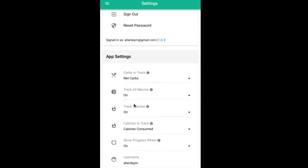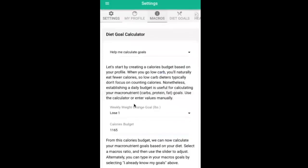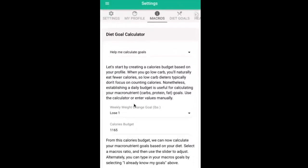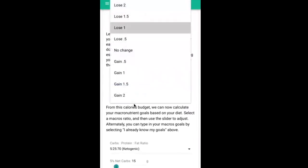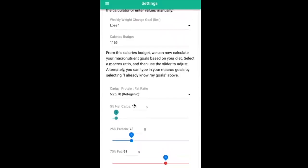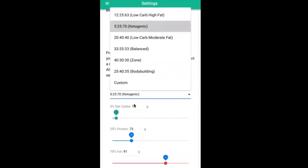But I'm going to show you real quick in the settings. It's going to ask you some things to track and you can go through there. But if you go to macros and then help me calculate my goals, it's going to ask you how many pounds you want to lose in a week. I keep mine at 1 because otherwise that calorie budget drops really, really low, and I just don't do well with that low of a calorie count. Then right underneath that little blurb, it allows you to change what kind of diet, what kind of macro breakdown you're wanting to do.